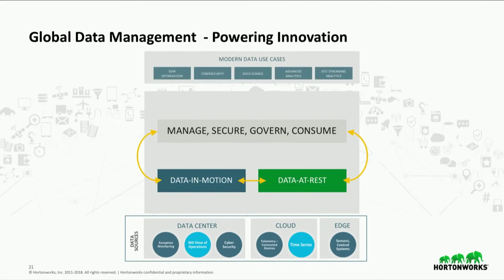If you design it well, it can give you the necessary launchpad for addressing some of the most common modern use cases, whether it be something like EDW optimization, or cybersecurity, because you're pulling log files from systems, devices, and applications, and trying to put it all together. That could be another challenge.